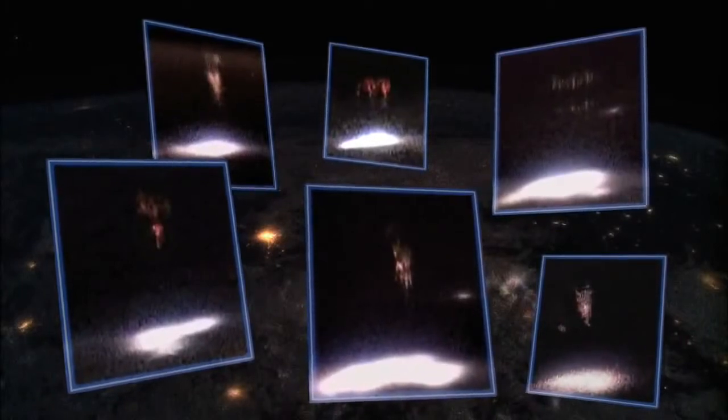Altogether, Furukawa captured 6 sprites. "It was a real surprise to me. It's so exciting when something previously invisible to us finally starts to become visible."